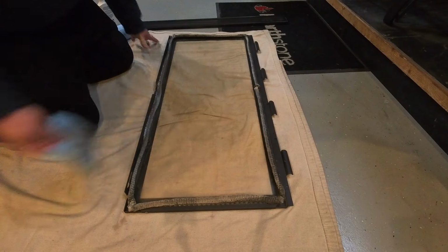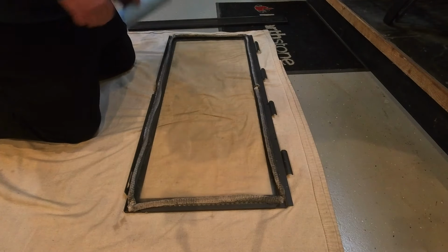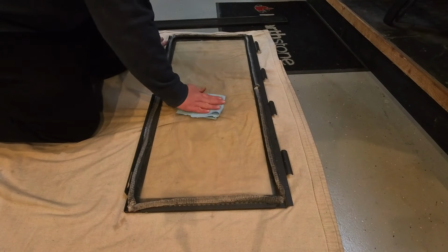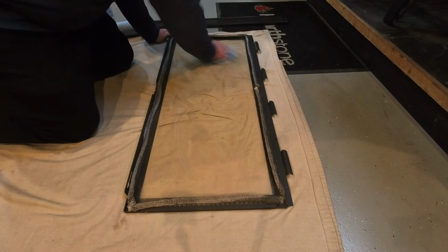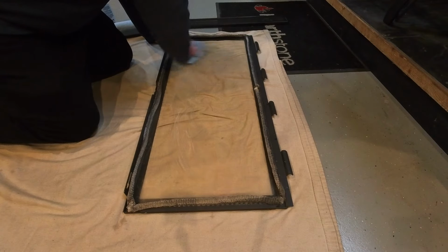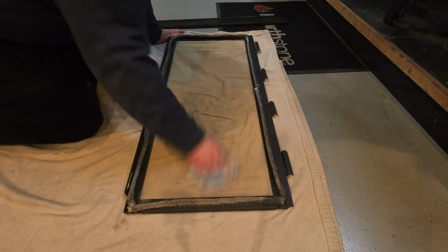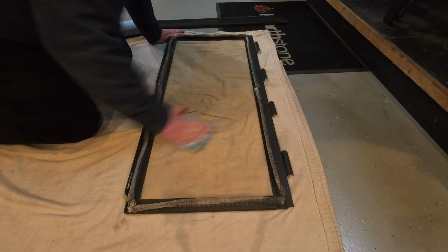Once you're done with that, you notice how much residue came off of that glass. You're going to take a clean towel at this point, apply a little bit more pressure, and buff the glass. This may require more than 1 pass depending on how dirty this glass was. Get all of that cleaner off.